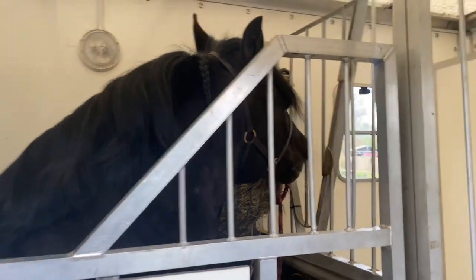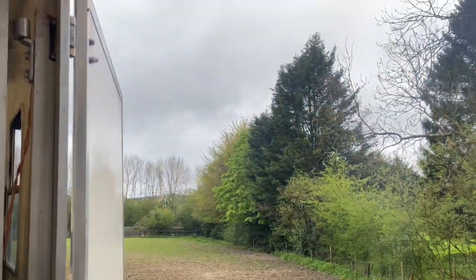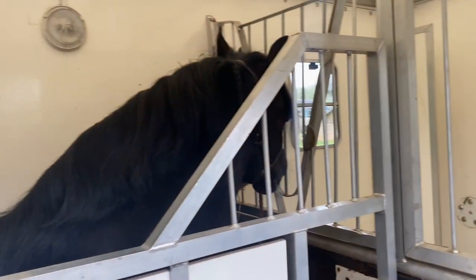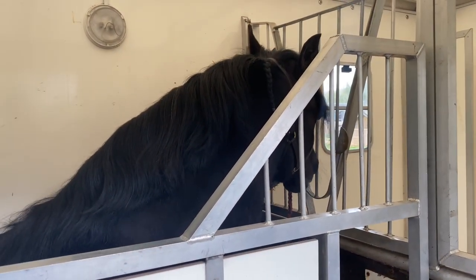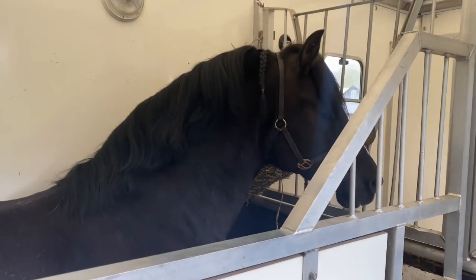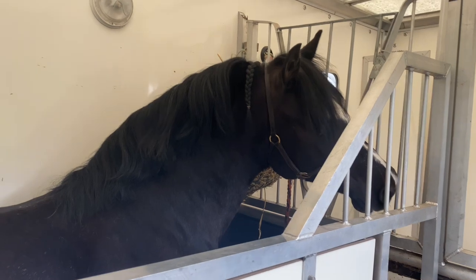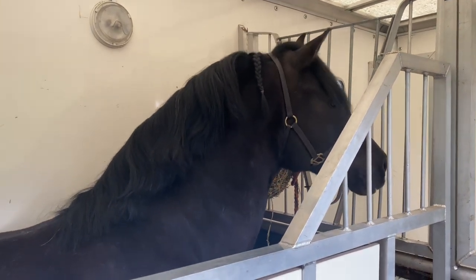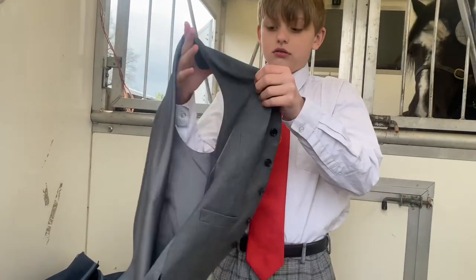So luckily, the weather has held off. It doesn't look bright, but at least it didn't rain. So that's always a bonus. So we'll just head off to the show now. It is just 10 minutes up the road and we'll see what their gateway is like, because that can get extremely muddy at times.